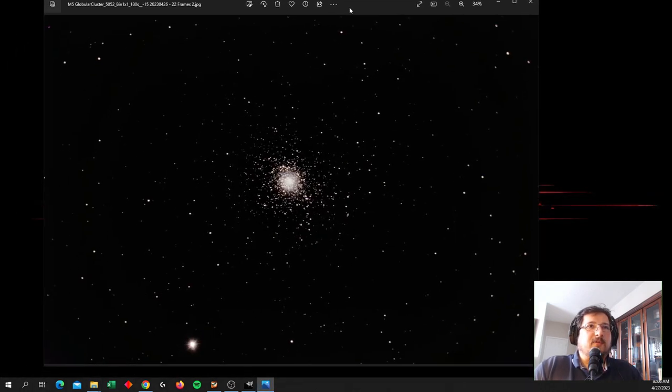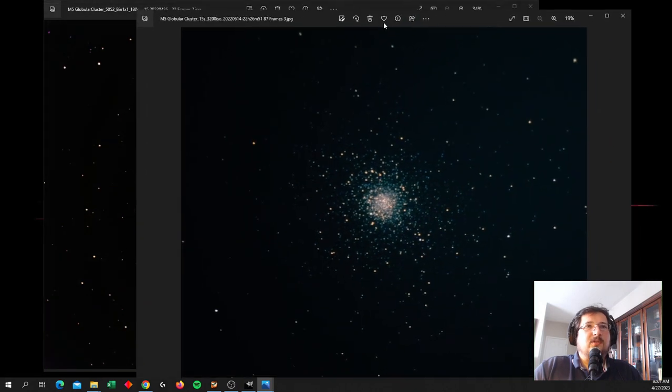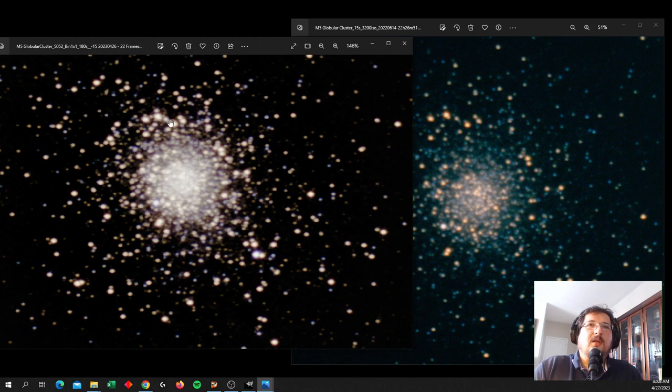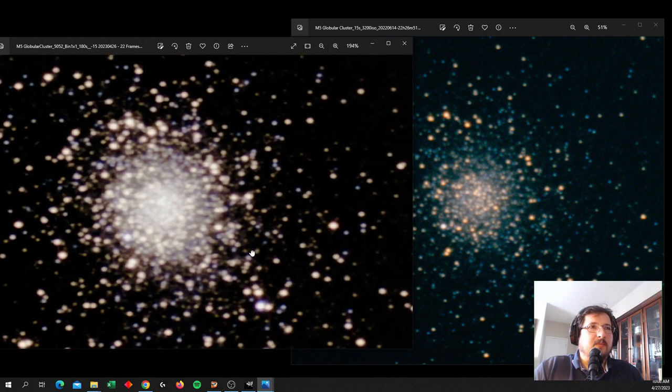So a couple of iterations later, here's what that image looks like. I took an image last year in June, so this is about a year ago. Side-by-side comparison: the one on the right is with my DSLR at 15 seconds over, I'm going to say, between a half hour and 45 minutes worth of data. That's the one on the right, rather. The one on the left is the one from this session.